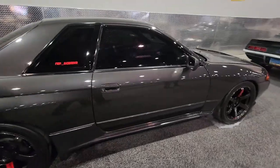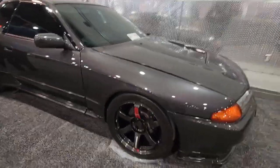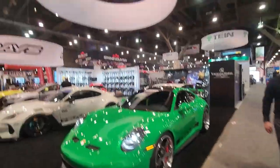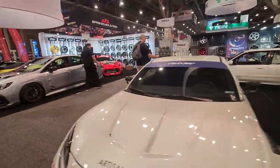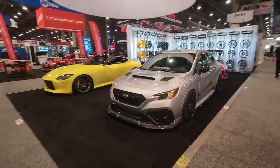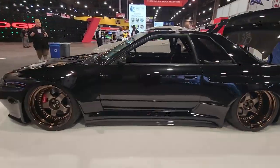This is one of the nicest R32s I have seen. Beautiful car. This car is from Mackin Industries, the U.S. supplier of Volk Racing wheels and many other things, JDM. Bunch of stuff. Here is another awesome Nissan R32.